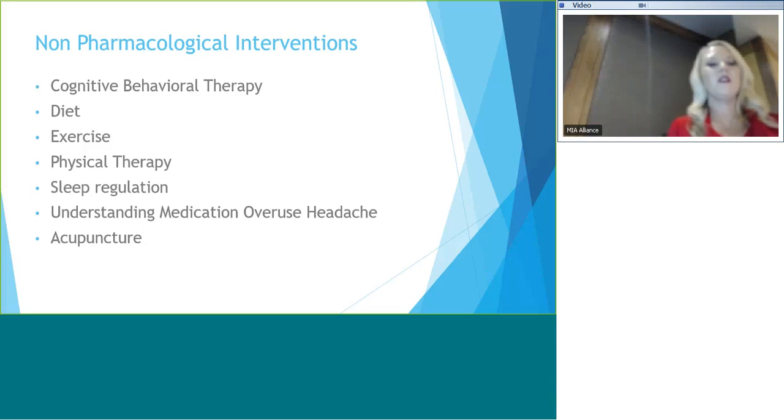Acupuncture has been proven therapy for some. They find that they get relief from it.